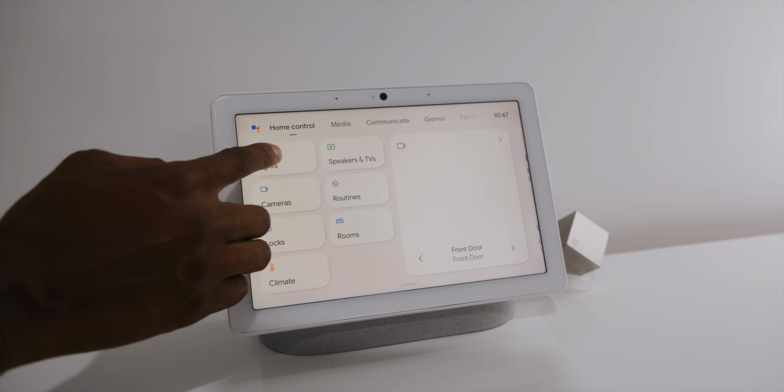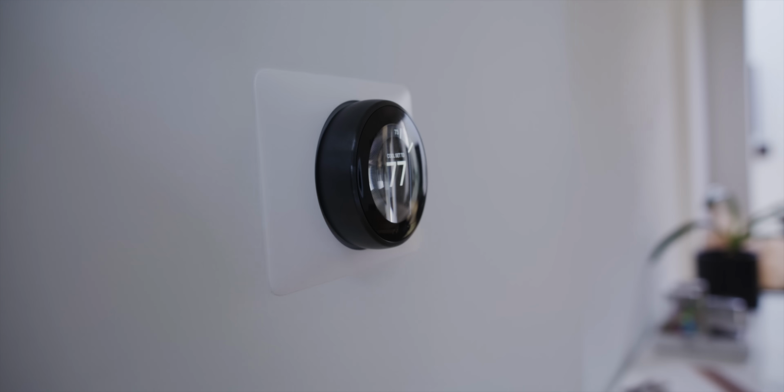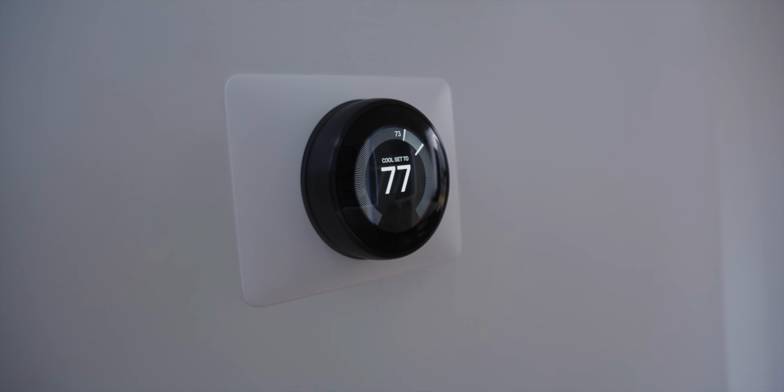Then the first big thing that this talks to that I have is Nest thermostats. These are already like the most popular things ever. You've most likely already heard of them. They learn your habits.